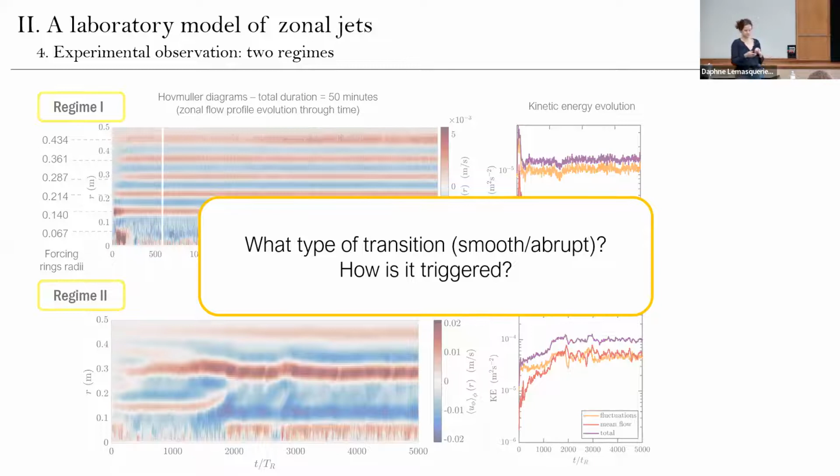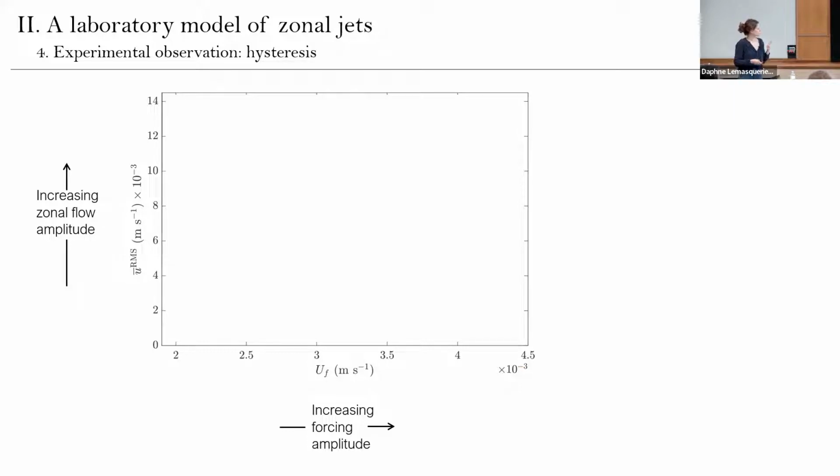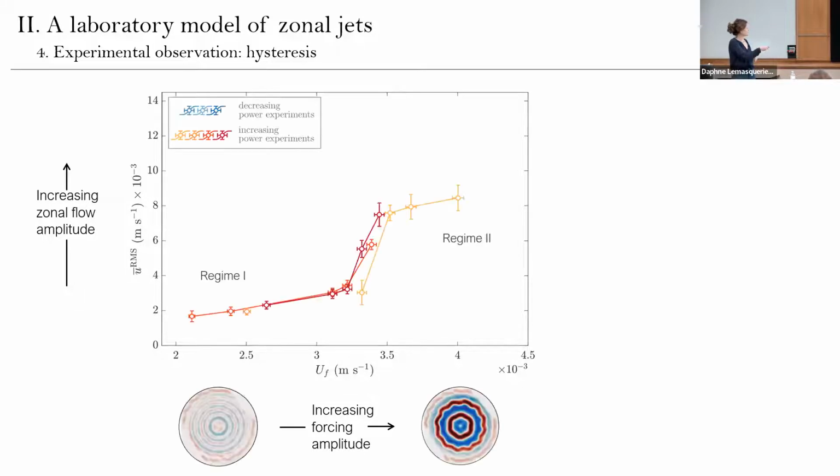So from the fluid dynamics point of view, we wanted, of course, to understand why we have these two regimes and what the transition between the two regimes is due to. So we perform what we call a hysteresis experiment. This means that for a given experiment, you can change the forcing amplitude step by step in the same experiment and measure the corresponding zonal flow at each time step. I did so by increasing the forcing. You see the transition between regime 1 and 2, which occurs at this forcing intensity. Then I did the same measurements where I decreased the forcing amplitude step by step. And you see again a transition between regime 2 and 1, but it occurs at a smaller forcing amplitude.